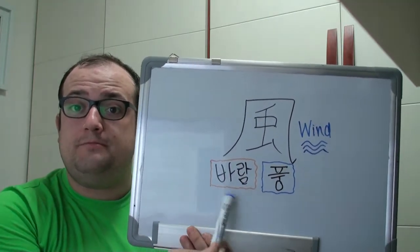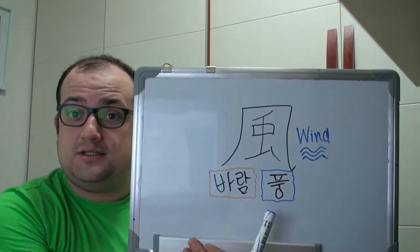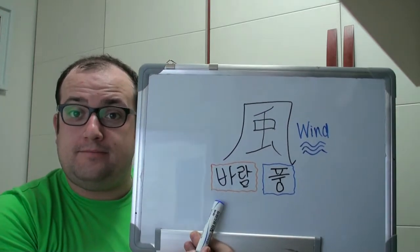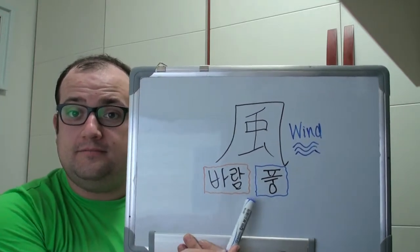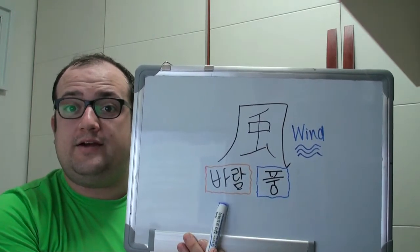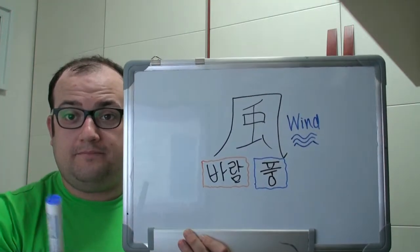바람 풍. This is the 음 of the Hanja, or the sound, what you say. 바람 is the 뜻, the meaning of the character, and 풍 is the way you say it. Or you can think of it this way.